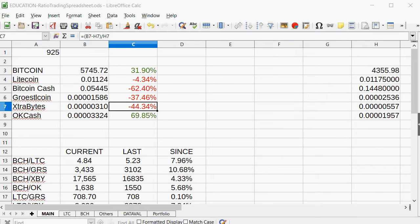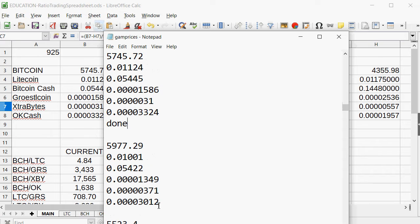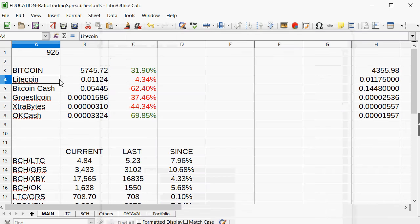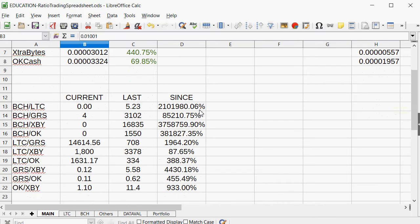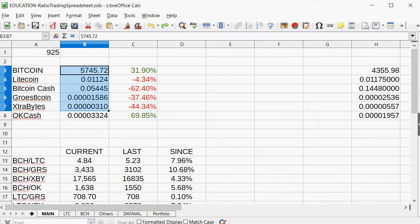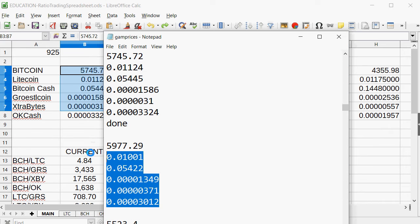Okay, so let's take a look further at the next one. We'll have the price go up now to 59.77. And see that this wasn't right. So let me just redo that. I should have copied it and pasted it. Yep, that's why the numbers were way off.